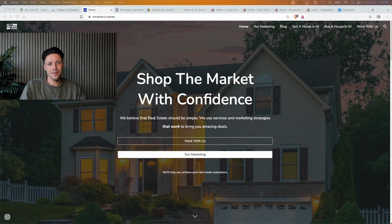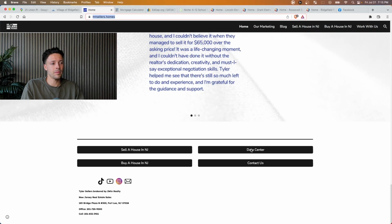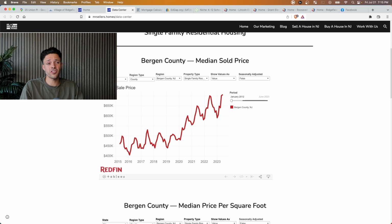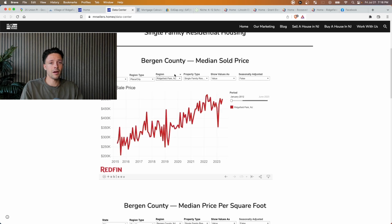You see all these houses as you drive the streets. If you're like me, you're curious about how much they cost. So if you want to find the median home price in Ridgefield Park, you could check out my website. I have a data center at the bottom of the homepage. You'll see the first section here is Bergen County median sold price. You can actually click region type right here and change it to place/city, which will give you the option to search for Ridgefield Park.